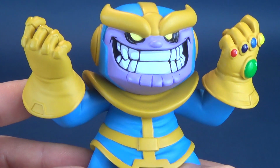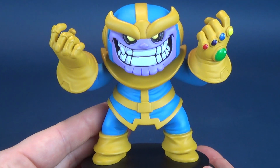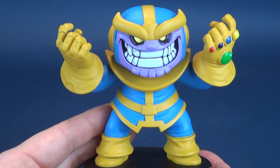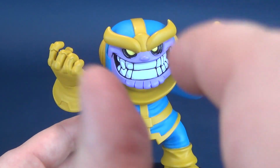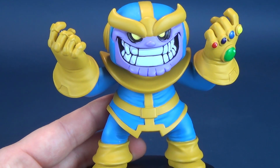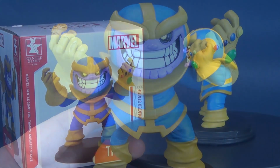But overall, he's just a nice looking, cute, tiny, yes, little representation of Thanos, where he doesn't make up for it in his size. I think there's still a lot going on in his smaller stature, with maybe more my peepers focusing in on his face than anything else. It's really a cute little representation of an animated Thanos.